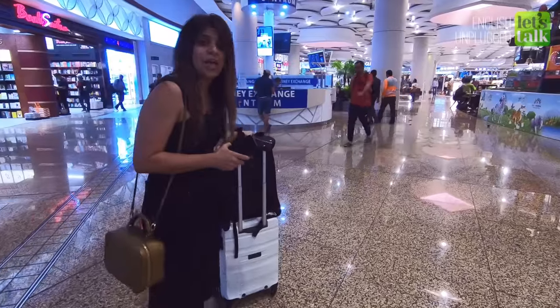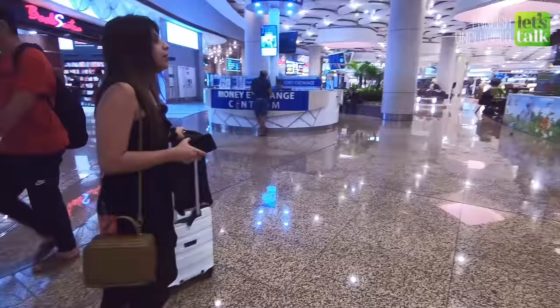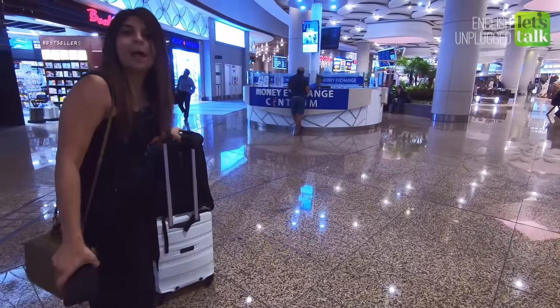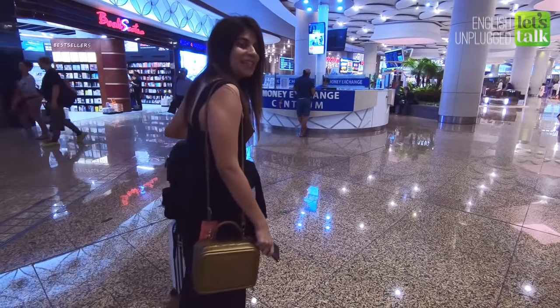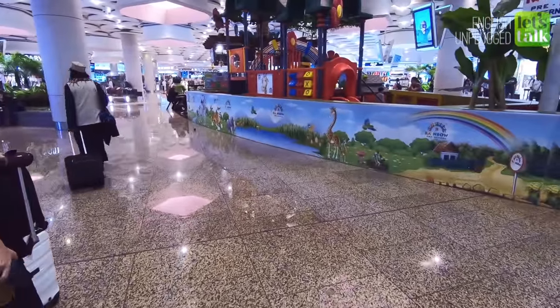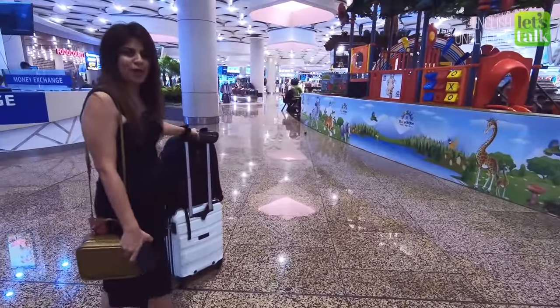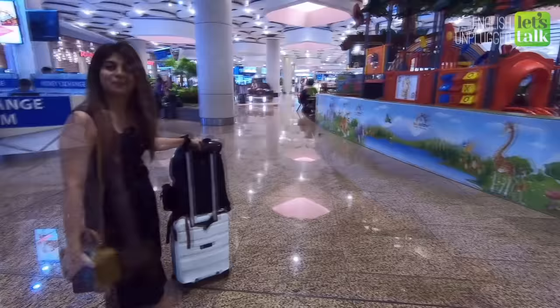and lots of things. So firstly, we're gonna look at if in case you travel with kids, well, there's a perfect play zone for your kids. Come, let's have a look at the play zone. So the next time you are traveling with your kids and they are troubling you too much, well, you know where to park your kids, right here.